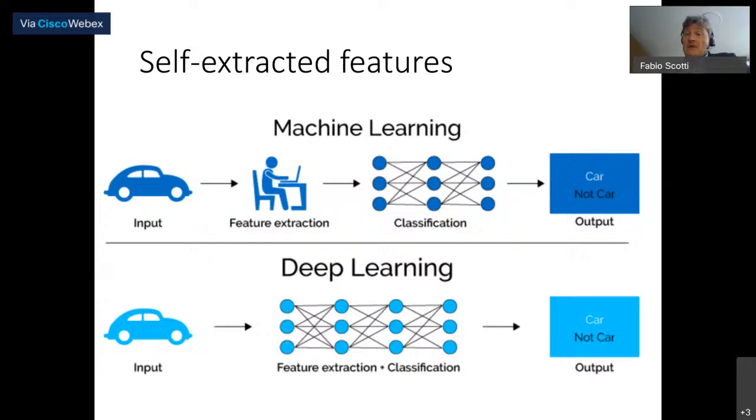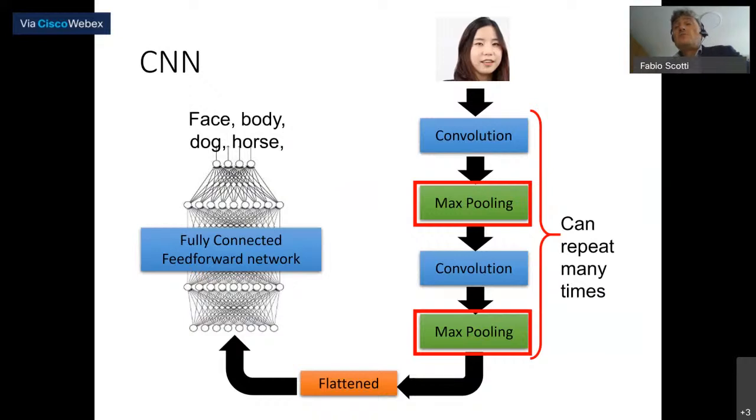But if you are using deep learning methods, the networks are so complex in the number of layers and neurons that you can do this directly from the input image. So in this case you can detect whether it is a car or not a car using deep learning, and you can skip the very tedious and complex task of creating the feature extraction. So what is the classical model that you use for this kind of activity? It is the convolutional neural network.